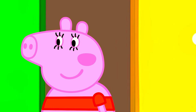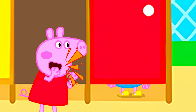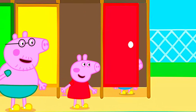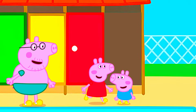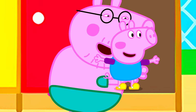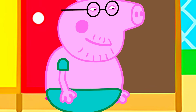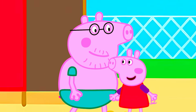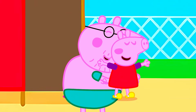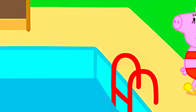Mummy Pig and Daddy Pig are also ready to relax and enjoy a day by the pool. Everyone is putting on their swimsuits, ready for a fun day at the pool. Daddy begins to blow up the float for his little one. Daddy is blowing up the float for his daughter. Now we can go into the water.